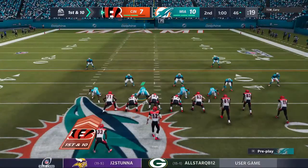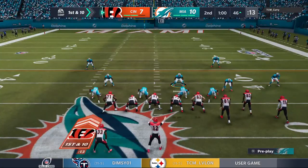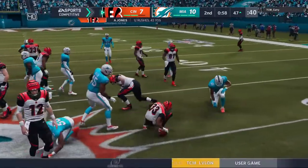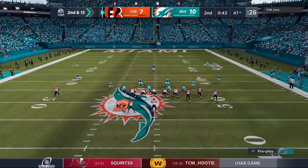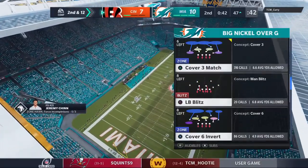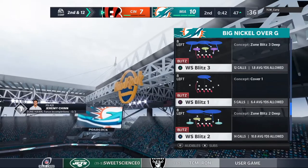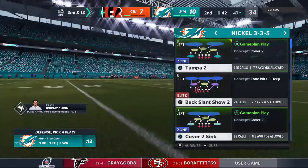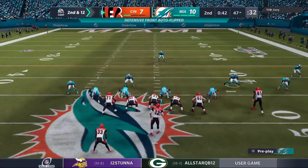After the run by Jones, here's first and 10. Hands it off out of the gun. And this time the yards won't come so easy as they'll in fact tackle him behind the line. 2 yards the loss, second and 12. The Bengals going to use the second of their timeouts as they'll stop it with just over 40 seconds to go in the first half. Behind the chain, second and 12.